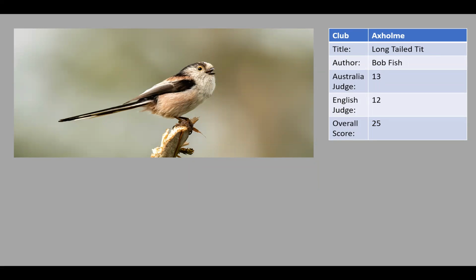Long-tailed tit, Bob Fish. Another beautiful bird, and a very small bird as well. I'm trying to think of an Australian bird that it's the same size of. Scarlet honeyeater, about the size of the bottle brush. It's a tiny bird, slightly smaller than your willy wagtail. Anyway, it's a lovely bird, and you've caught it really nicely.